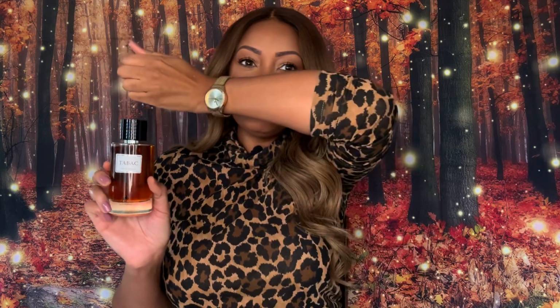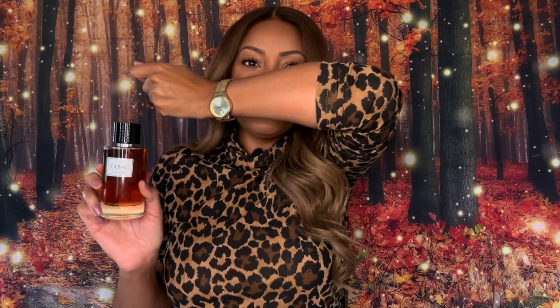This one may have to sit for a while and macerate. It's giving me that tobacco leaf, and it smells like it's very earthy, which I don't mind an earthy note. I love an earthy note, but there's something behind it that is not quite sitting well on my skin right now. Yeah, this one's gonna have to sit.